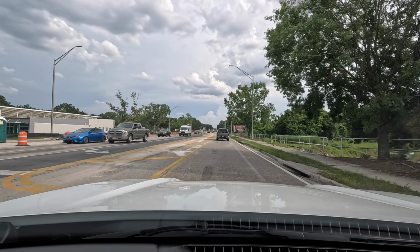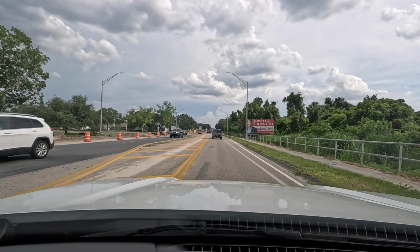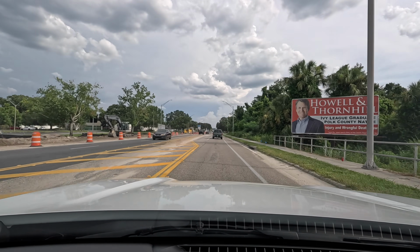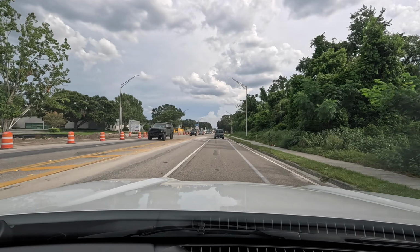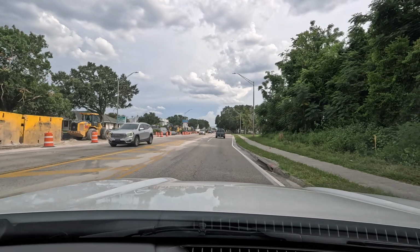I would definitely go with this over the ADX, even though I like some of the styling elements of the ADX. I just can't see the value of spending $10,000, $12,000, $13,000 more when you're getting basically everything here except for the power.